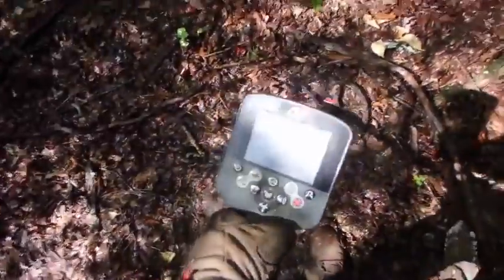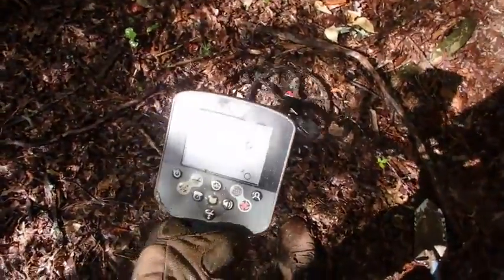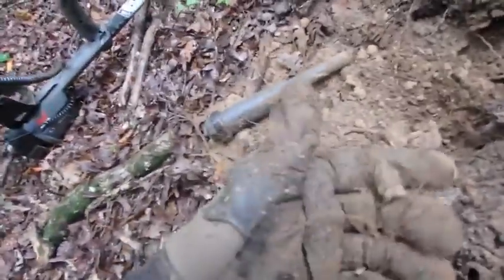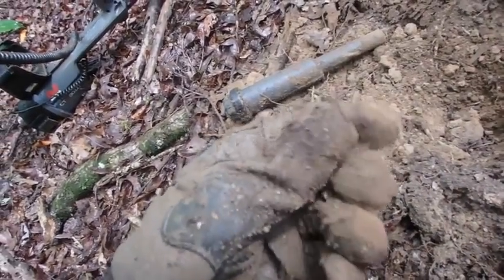All right, guys, listen. It's probably gonna be another Confederate bullet. It's a little bit back. Let's open the hole and where's the pinpointer? There it is. All right. It's to the right. There it is. Yeah. So if you're wondering how a Civil War bullet sounds, that's it right there. I think that's a three ringer.